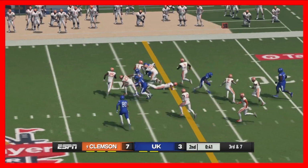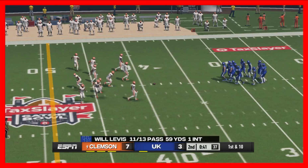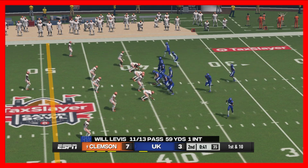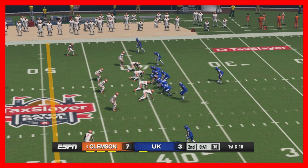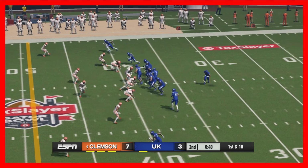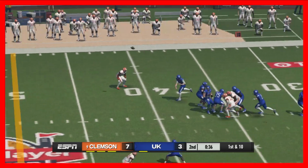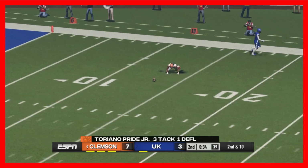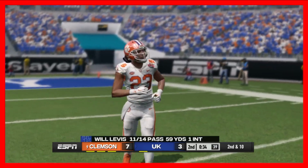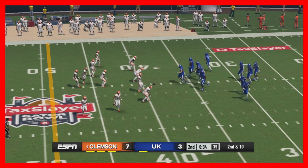Fires out to his wideout. They'll bring him down around the 39-yard line. The Wildcats are going to call their second timeout. First down, 10 to go. Ball on their own 39. He wants it all. Oh, he had the pick and he dropped it. That makes it second and 10.